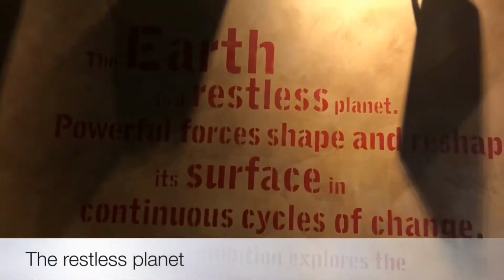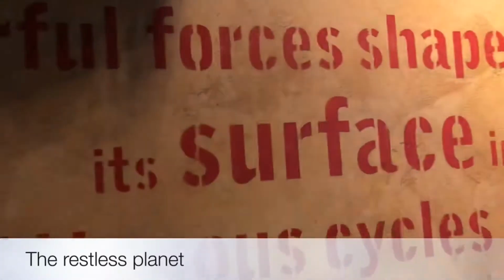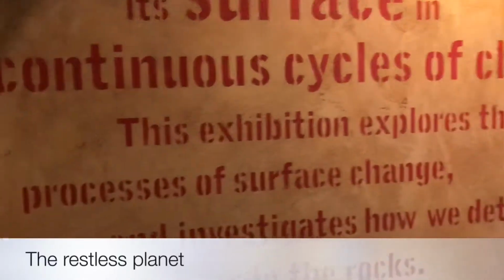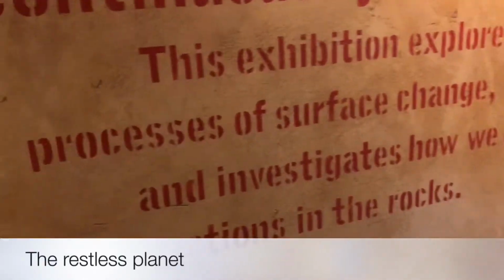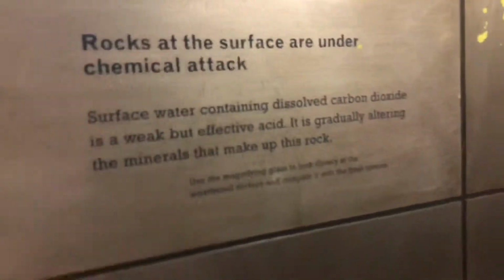The Earth is a restless planet. Powerful forces shape and reshape its surface in continuous cycles of change. This exhibition explores the processes of surface change and investigates how we detect these actions in the world. This is a rock at the surface under the chemical test, as you can see. So there's lots of surface which has changed.